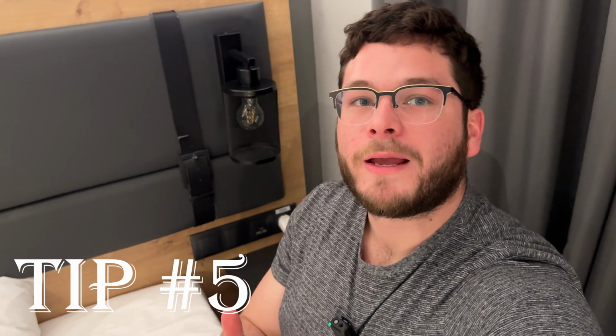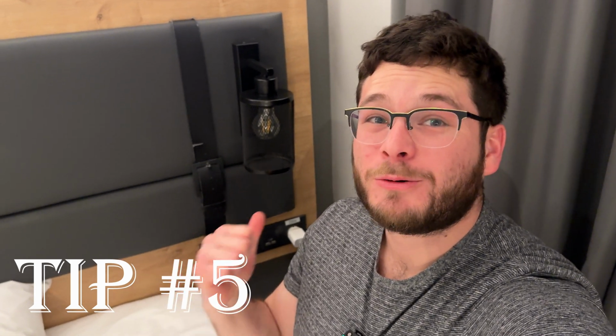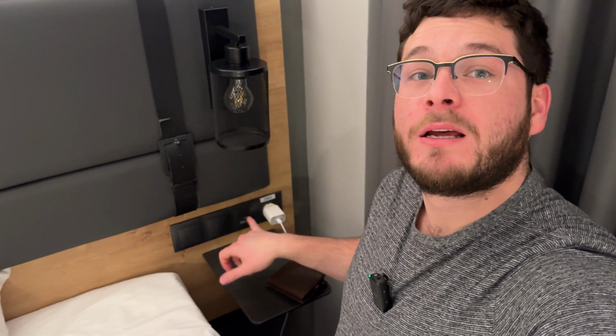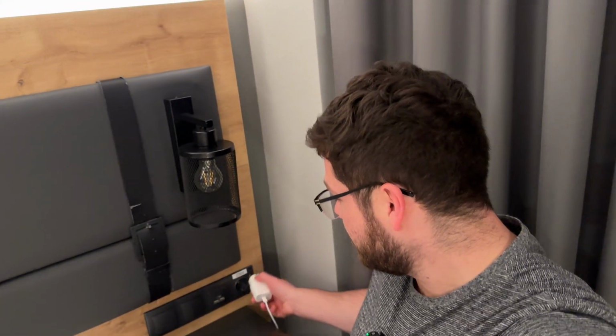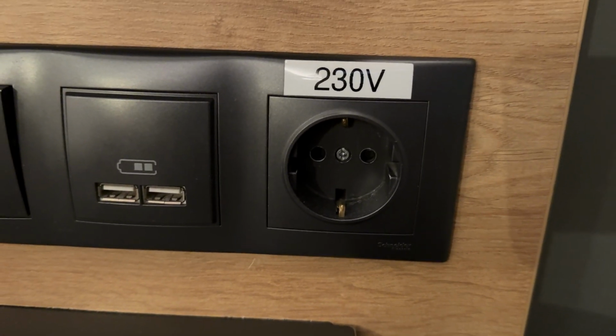All right, guys, so we got tip number 5 here for you, and it's got to do with the electricity. So as you can see here, we have 230 volt, and in the US we use 110, obviously. So in Romania, 230, most of Europe uses 220 volt. But the difference here is, as you can see, the plug type right here.